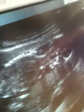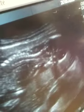Here's the mouth. So I think the baby's swallowing. And then the body moves a little bit. Let's see. See? Yeah, totally. So it's almost like we saw liquid in the back of the mouth there.